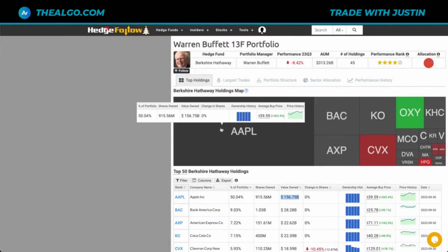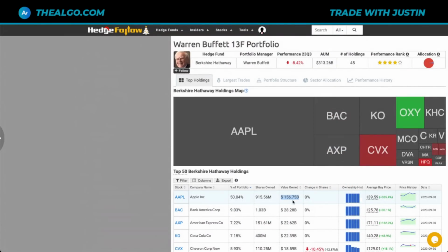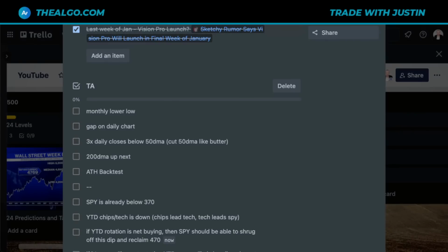And I'm sure Warren Buffett is really paying attention, but man, he's got a much bigger problem than we do. He's got a $156 billion problem. It's Apple. But since he bought it, he's up 365%. He has crushed it. So we'll get to the technicals in a moment.